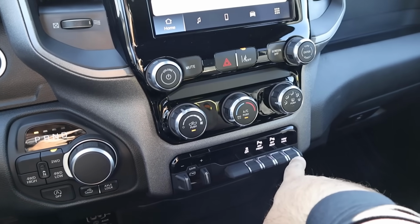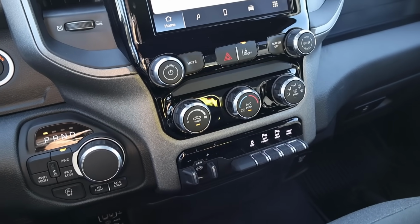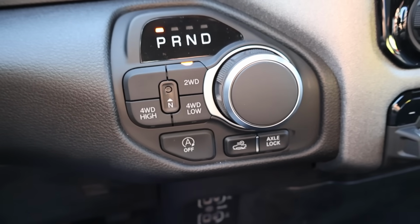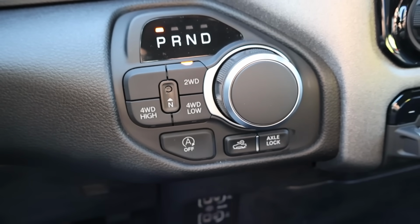And then you'll note that we have your tow haul, parking sensors, stability, and then trailer brake controls in that area. This does have the dial shifter, part-time four-wheel drive system with a 2-speed transfer case, auto stop start. It's got off-road cruise control and an axle lock.